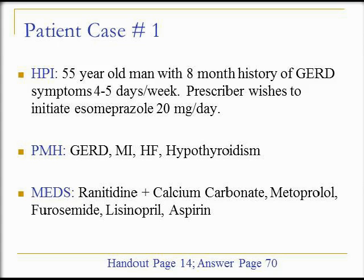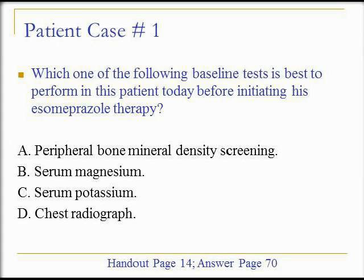Probably number 1.5, right? Along with the other 5 PPIs, which round out the top 10. So you all are seeing patients on these drugs. You can see some of the other conditions the patient has, and also some medications that they're on. So let's talk a little bit about, now that they've committed this patient to long-term PPI therapy, what are some reasonable baseline testing parameters to get before the patient starts their therapy?